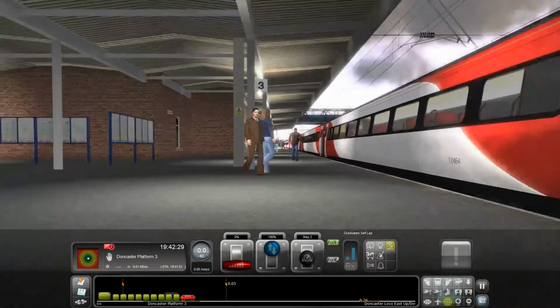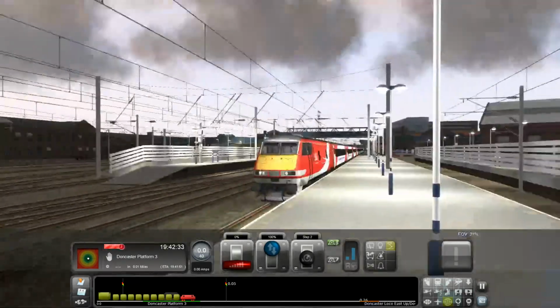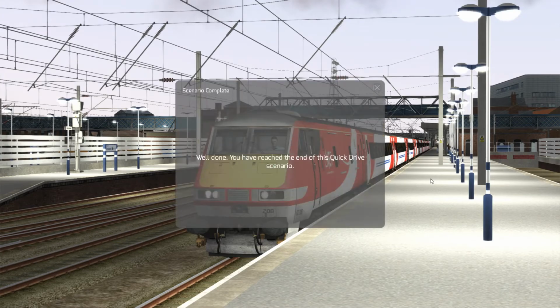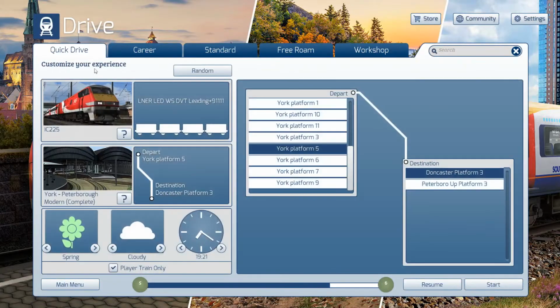Oh right, the doors won't open here. I really need to change up a couple of these platforms. Oh, AZ Transport. Unfortunately, no, I don't have any Leeds routes, and it doesn't go to Leeds from here. So, right, let's continue from Doncaster and then do a stopping service.